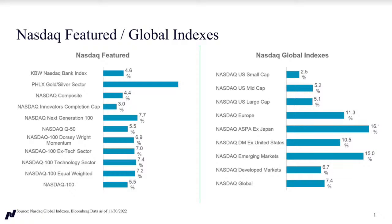And just some quick color on the PHLX Gold Silver Sector Index. It was up recently as there's been some short-term weakness in the US dollar, which has decreased opportunity costs for investors. And we have also seen a short-term drop in yields of 10-year treasuries, which has resulted in more interest for gold and silver, for the gold and silver sector.